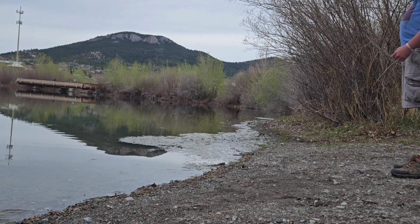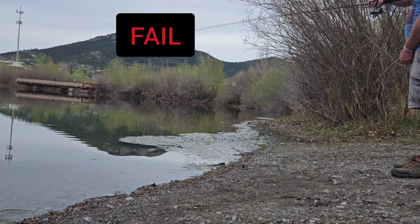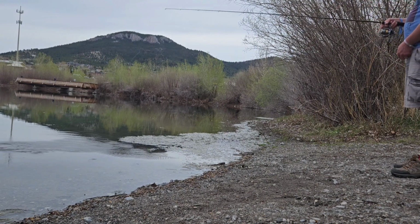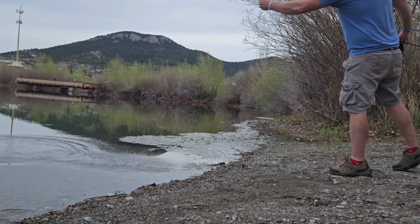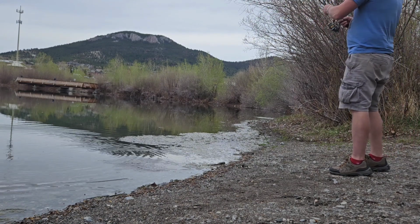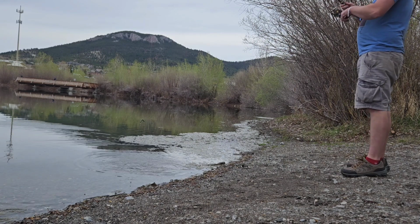So right here, you can see another fail by me. I did not check that my line wasn't wrapped on my rod tip, and it didn't go very far. So always a good thing to remember when you're unpacking your rods, check your lines aren't wrapped up around stuff. It'll save you a headache.